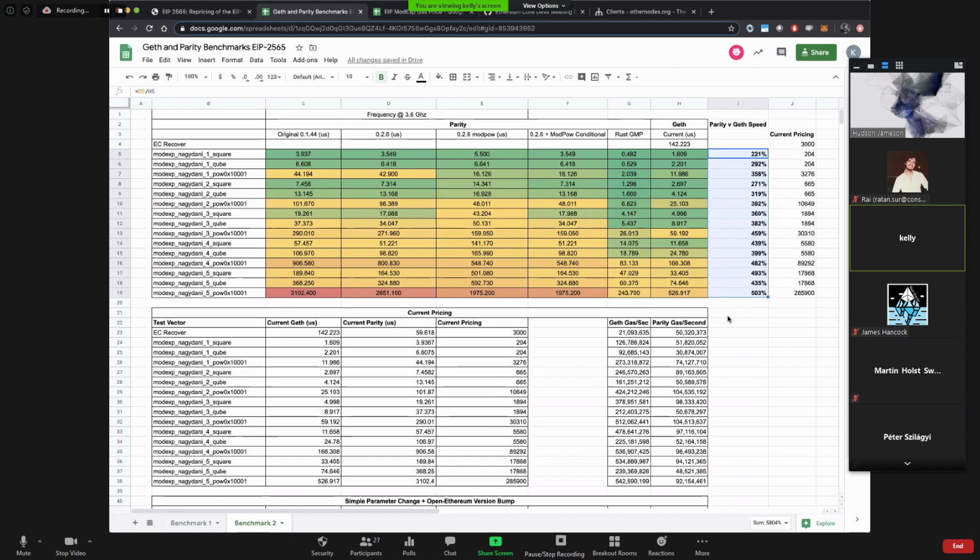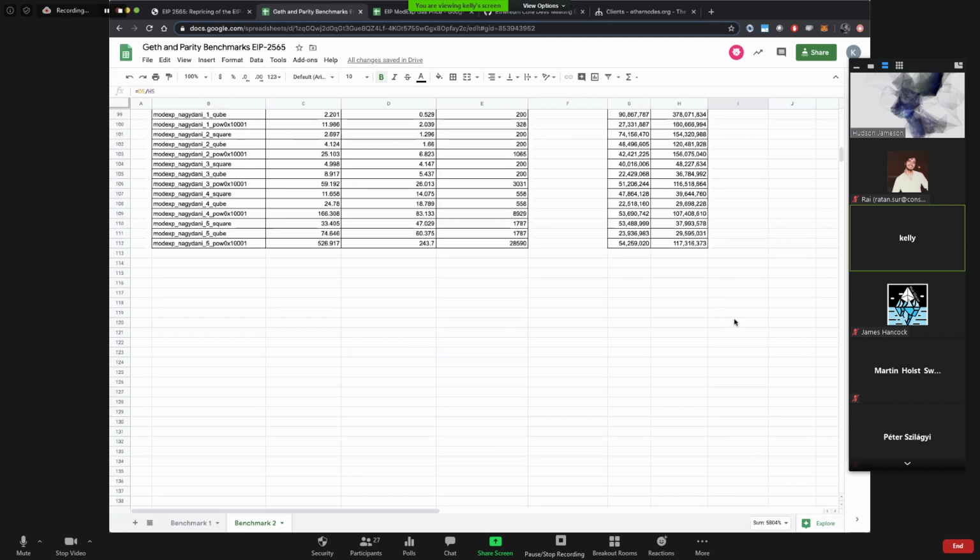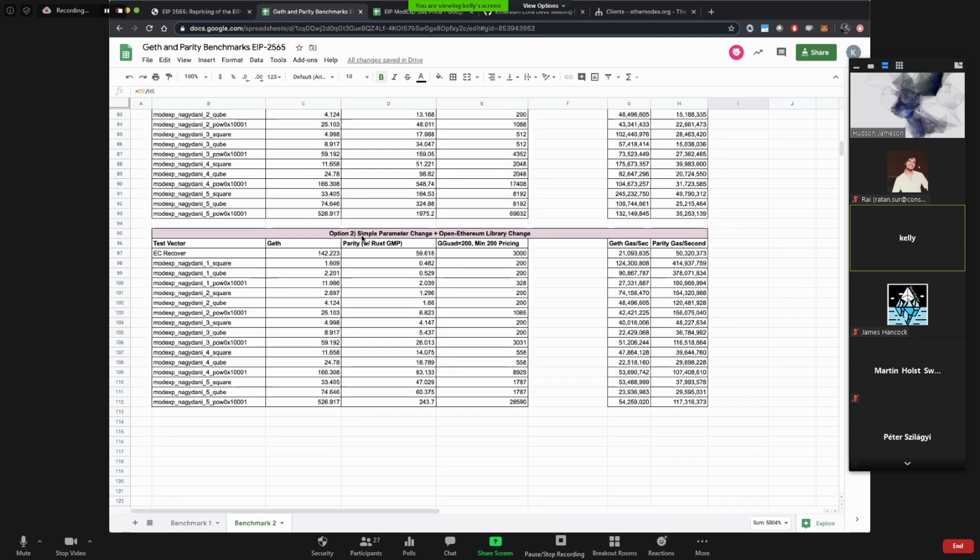So there are 2 paths forward with this EIP. The first option is to continue with the simple parameter change for both Geth as well as Open Ethereum, where we change this parameter from 20 to 200, and Open Ethereum goes in and implements this GMP library instead of what they have today, and that will keep everything above 20 or 25 million gas per second, which is sort of the standard that we're seeing for precompiles. So this is option 1.